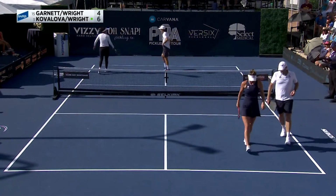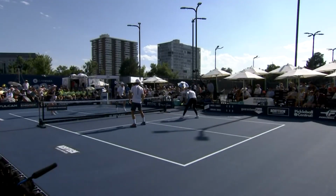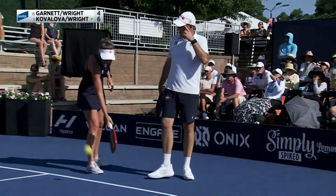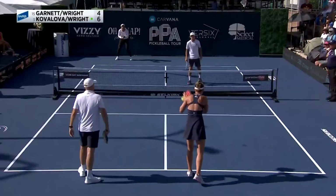Matt Wright's there to finish the job. Great shot from Kovalova to set him up. A little ATP popped up off the Garnett paddle. 6-4-2.